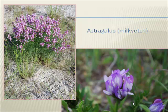But what is really cool to me is, I talk about looking at the plant, but look how cool that flower is. Is that not the coolest little flower you ever see? And they're really neat. So the astragaluses, they like full sun. They're usually blooming early in the year, or the milk vetches.